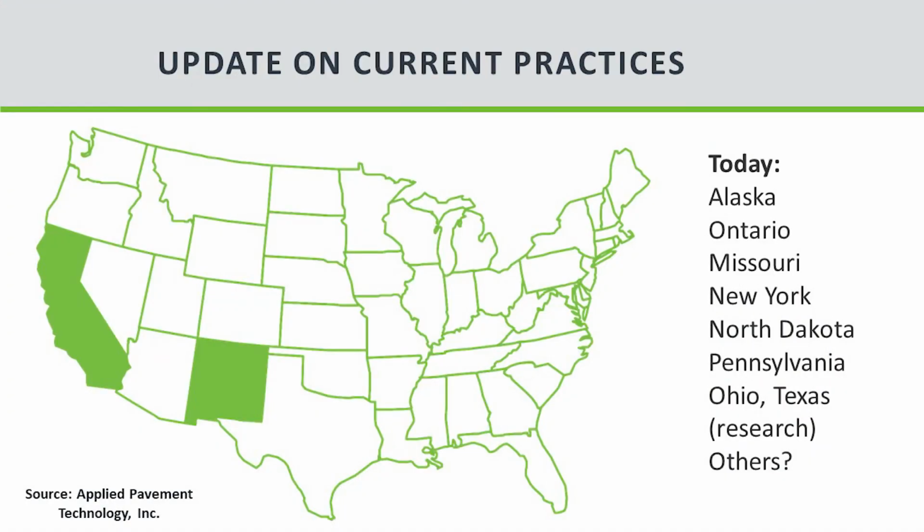Any agencies here tried this? It's a virgin aggregate crowd. All right. You can see the map is being filled in. A lot of it, I think, depends on who owns the wrap and who places it and what sort of price you can get for it. But the practice certainly is spreading and has been shown to be effective.